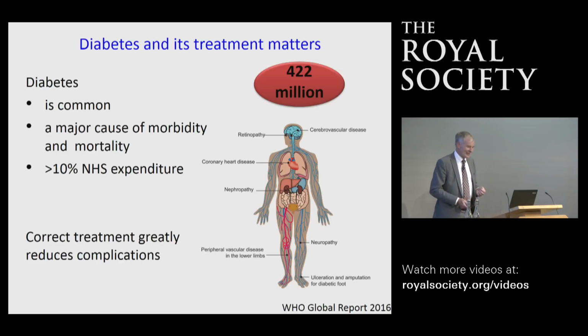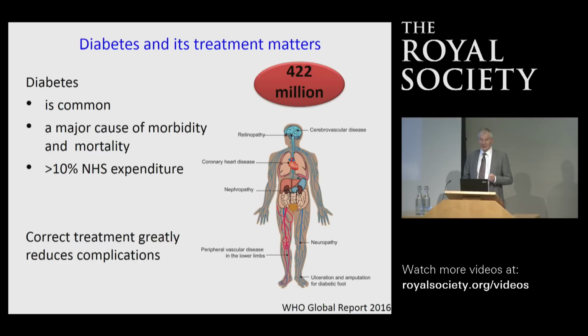But diabetes is a very common condition. Over 400 million people in the world have diabetes. And the reason it matters is because it makes people die earlier and it makes them ill. It's the commonest cause of blindness in working people. It's the commonest cause of renal failure in this country. It's a major cause of amputation, heart attack, and stroke. It accounts for more than 10% of spending in the NHS in the UK. And if you can treat it correctly, you can reduce those complications.